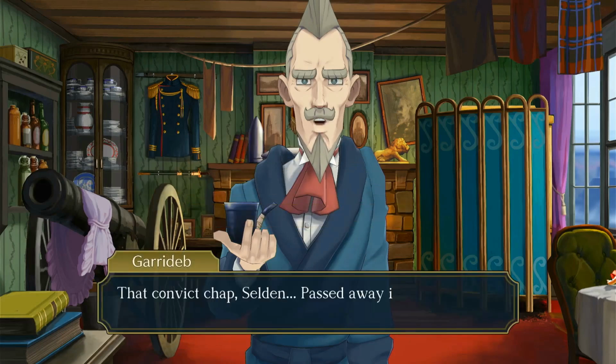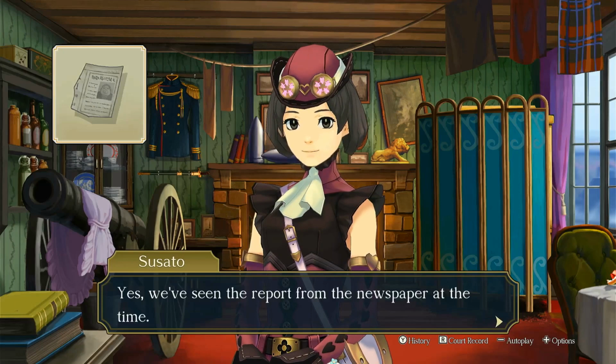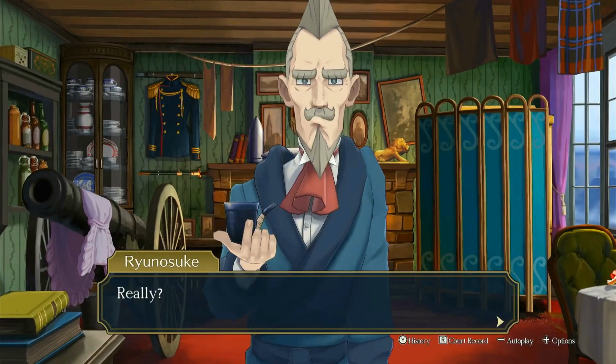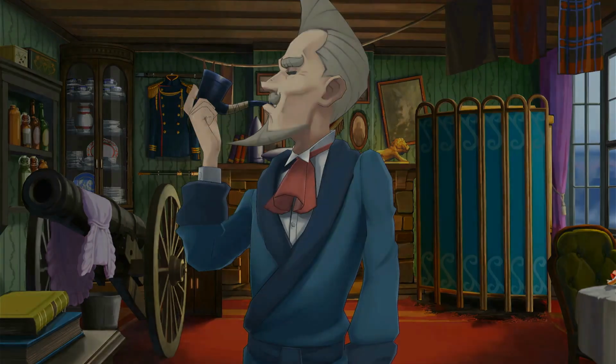That convict chap, Selden, passed away in the clink 3 months ago now, you see. Some malady or other. Yes, we've seen the report from the newspaper at the time. Well, it was only 3 days later that the tragedian showed his face. The actor fellow. Really? Yes, I remember it quite distinctly.